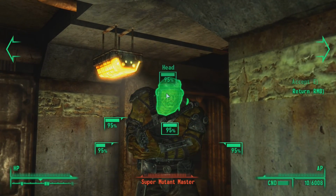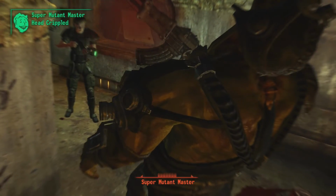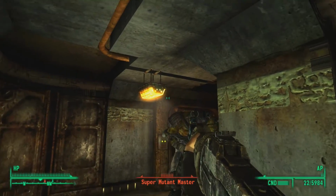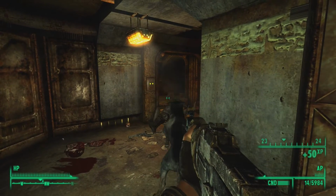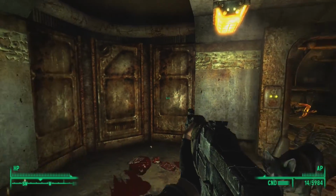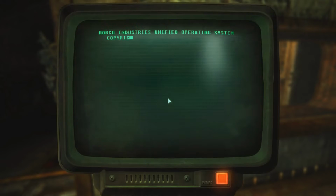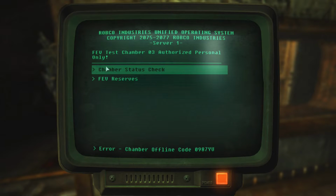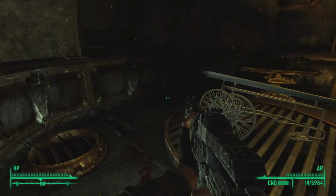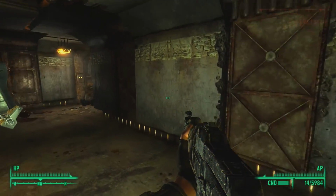Oh, well, there we are. Let's quickly get rid of the master. There we go. Master dead, and so far I'm not seeing any other enemies around here. Let's take a look at this, but looks like this chamber is offline as well, and the tanks are depleted. And again, nothing inside but radiation.